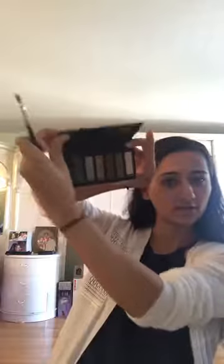I'm just looking for a brush. Okay, so I'm going to start with a gray, kind of a silver gray. It's called Honest. It's in palette 4. I'm gonna take that on my sponge brush and pat it on as opposed to swiping it on. I feel like it helps the product stick to whatever's underneath. It's nothing crazy, just a good undercolor.